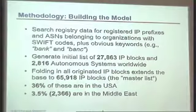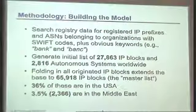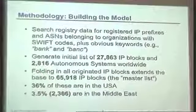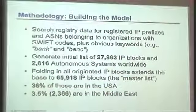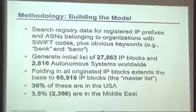We did rule out a few oddballs like Huawei, other vendors who actually have SWIFT codes for some reason. But by the time we got done, we had about 28,000 IP blocks, and we had about 2,800 autonomous systems. So once we folded in all of the originated network space for those ASs, we got our way up to about 66,000 IP blocks. And as you'd expect, because this integrates over all of history since the beginning of the internet, as long as those are still registered, a very large chunk of these are in the US, about a third. But there were about 3.5%, a couple of thousand, that are here in the Middle East.